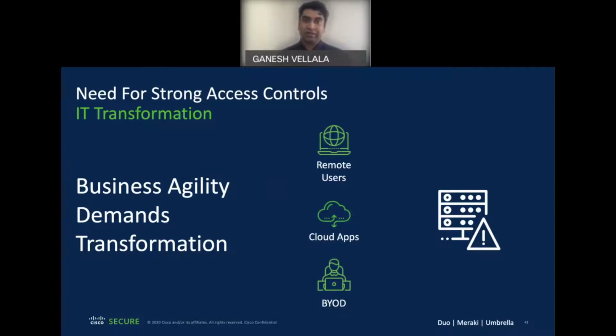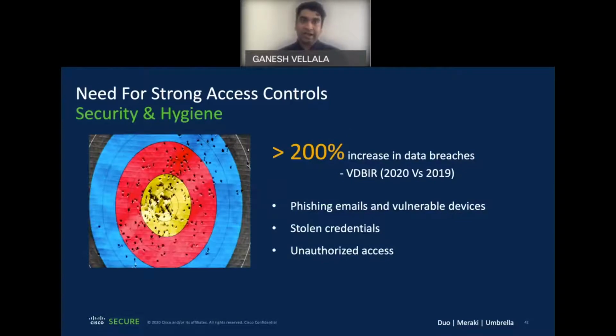So that's one of the reasons why you need to change the approach, or think about modernizing the approach to implement strong access controls wherever your applications and users are. The second reason why educational universities need a strong access control is to keep basic security and hygiene.